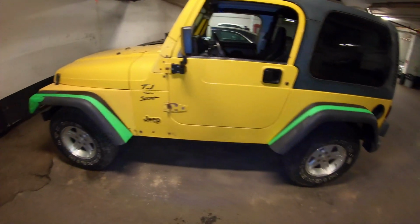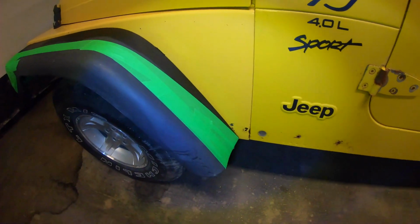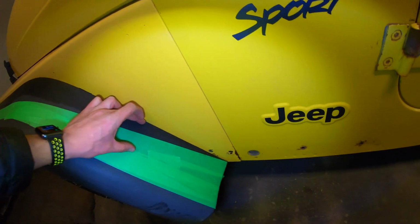So here we are, all finished, and I actually decided to take off this little cowl piece because I didn't like the way it looked with it being 3 inches all the way down.